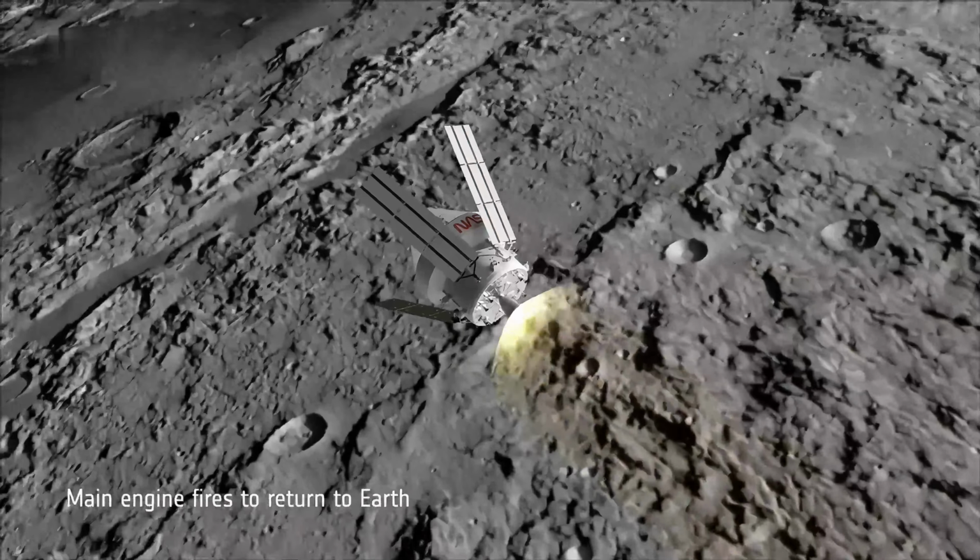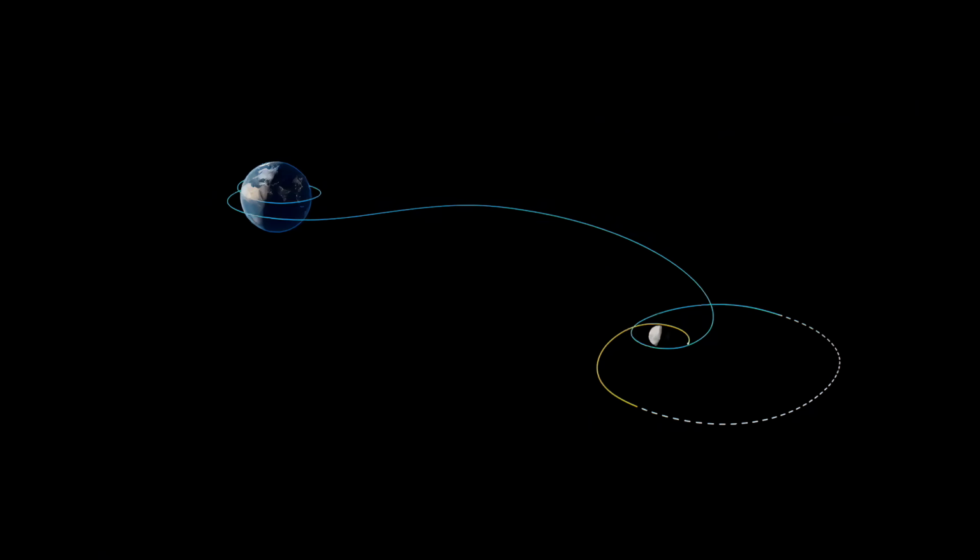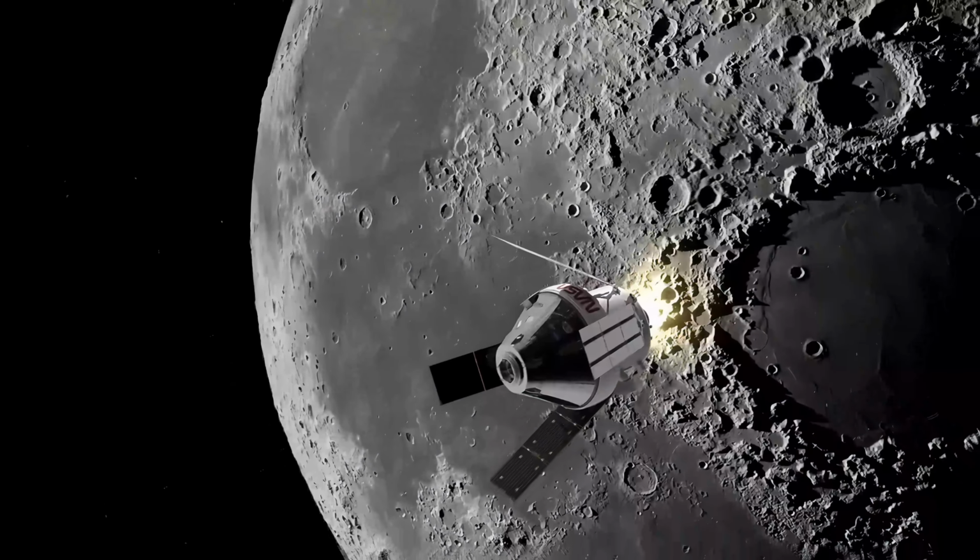As the crew returns from the far side of the moon, Orion is drawn home by Earth's gravity in a free return trajectory, ensuring a fuel-efficient 4-day trip.